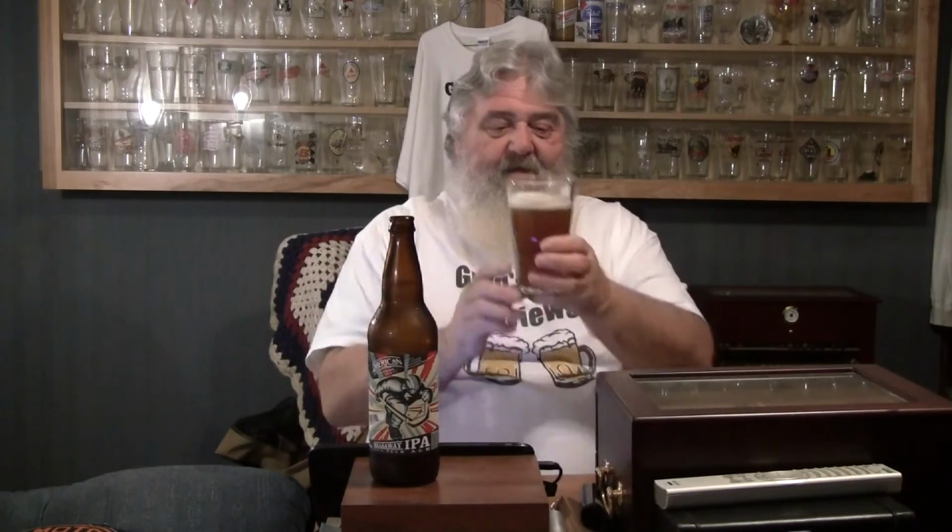All right, guys, in the glass, got about, not quite a finger of head with that pour, and it is semi-cloudy. I can't see light through it, but I cannot see the bowl itself. So, very orangey in color, not overly carbonated. Got quite a few bubbles streaming up from the bottom of the glass. Looks very good in the glass. Very tangerine orange color. Let's get a nose on it, see what we got.